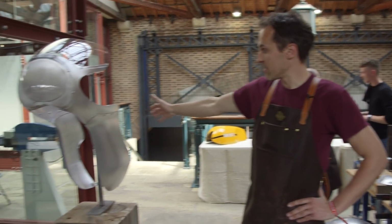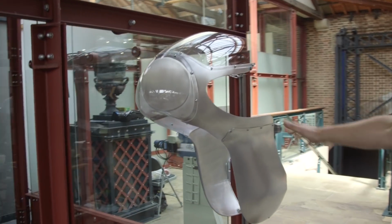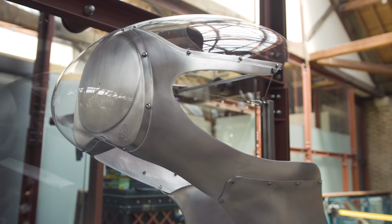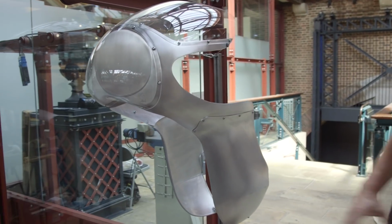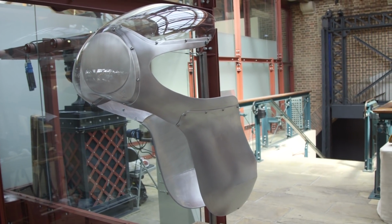We make motorcycle parts like this fairing. It's entirely handmade, thin aluminium, has to be hand beaten with simple hand tools. This is a really nice old vintage 1960s design, which could be fitted to all sorts of machines.